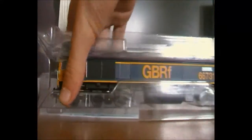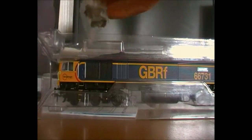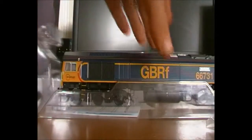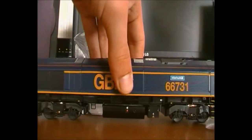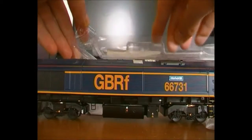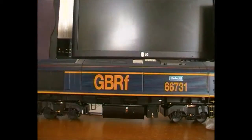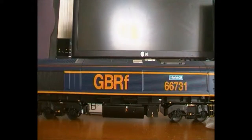So now all we have to do is just take off the sleeve, which really does protect it quite well. There's the accessory pack, we'll go through that in a minute. Then just lift the flaps up and lift the locomotive out, just like that. So now that we've got the packaging out of the way, we'll have a quick look through the instruction manual and then look at the model in more detail. I'll be back in a minute.